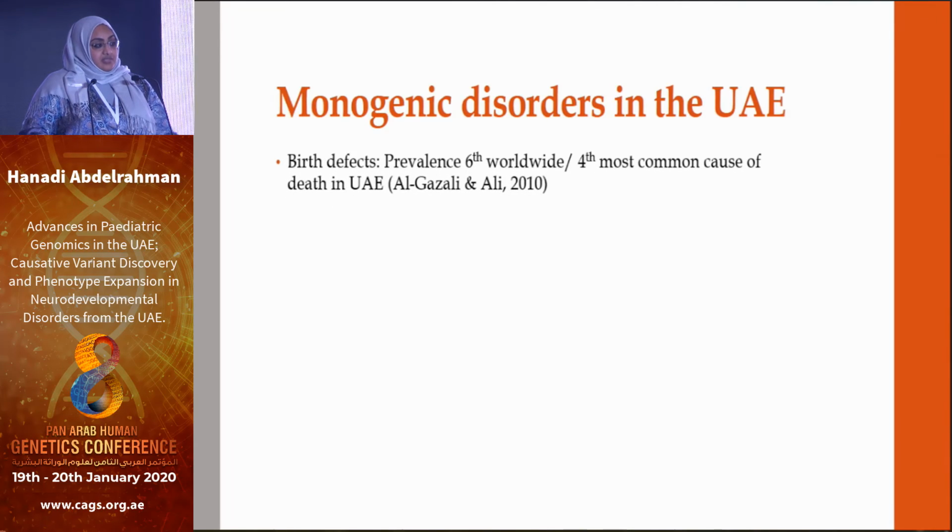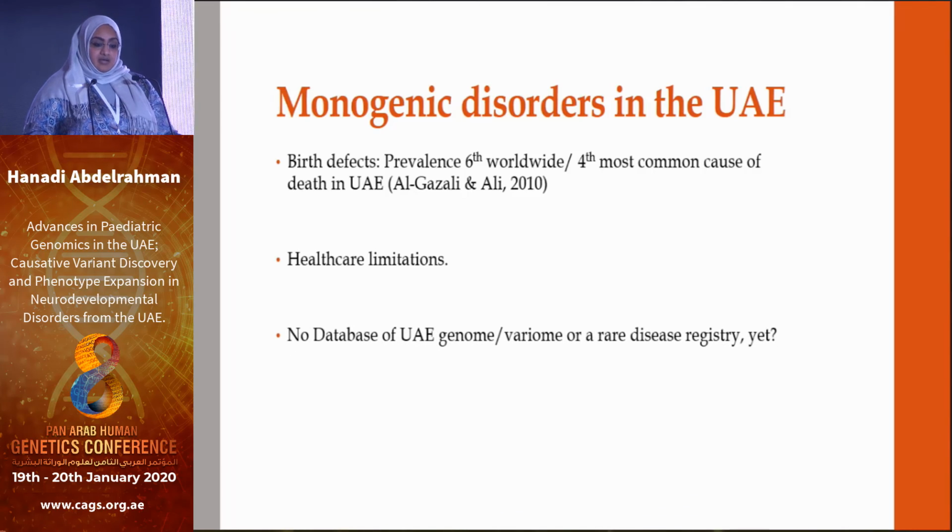There are also healthcare limitations, mainly because although a lot of effort, work and resources are put into this, there is still no complete variome or database to look into these rare variants, which would help a lot in collecting data and reaching a diagnosis. So in our lab, we look into these as case-by-case or family-based investigation.